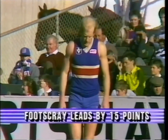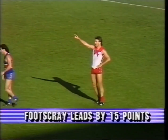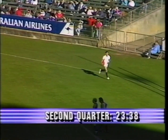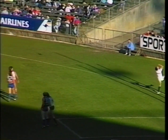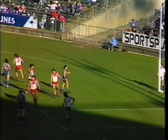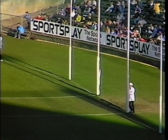Gee, Rod Carter must be a hard person to play on, Bernie. He's one of those niggling type fullbacks that really gives you no room to move and manoeuvre. And he's always niggling at you, and there he is again now. He's leaning against Beasley, and he's always making his presence felt. Boundary throw in the forward pocket. Very close to the Footscray goal. It's thumped through for a behind of the Bulldogs. The difference 16 points. Nearly 24 minutes into the second quarter.